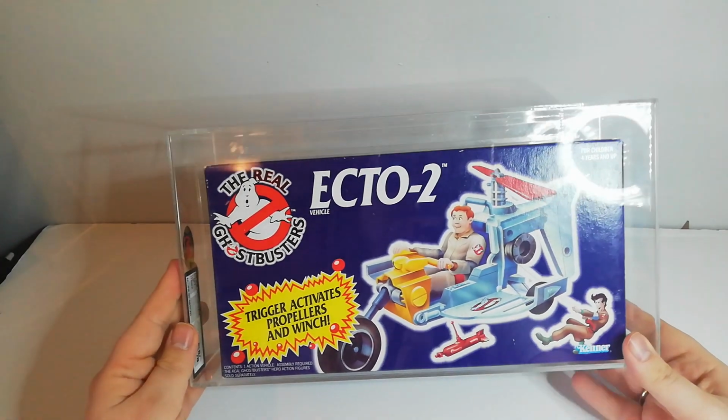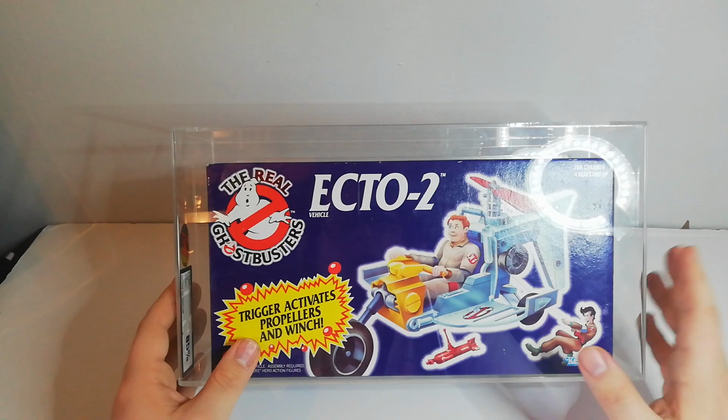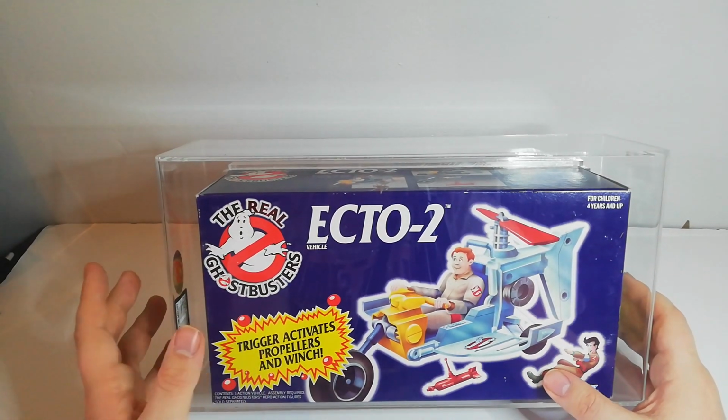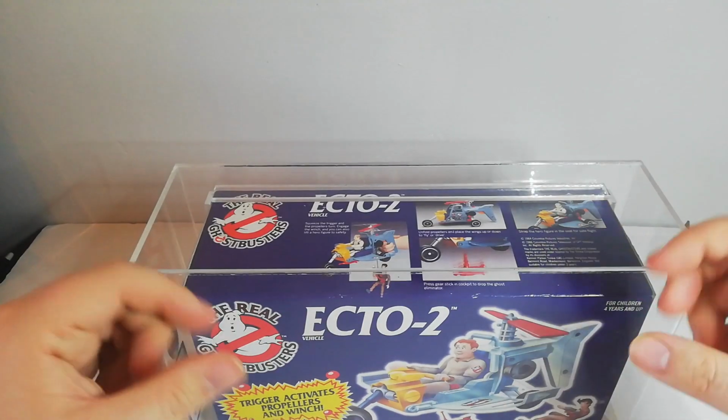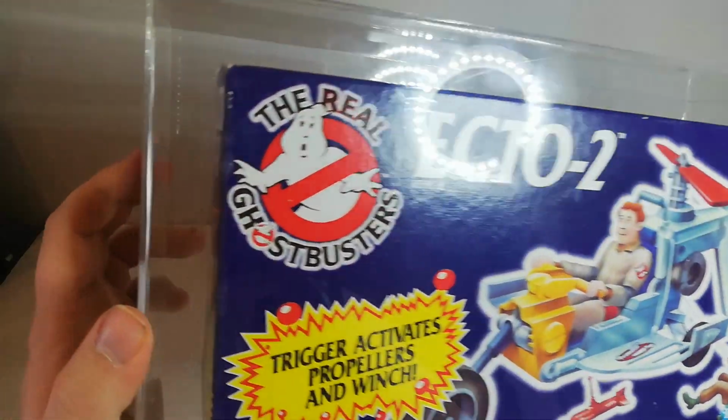It's got an 85. Now the problem with grading is, I don't know how it's done. I've graded a few things myself. I sent them off to be graded. They were Jurassic Park toys that came straight out of a box, and they were graded 90. Now this is graded 85.